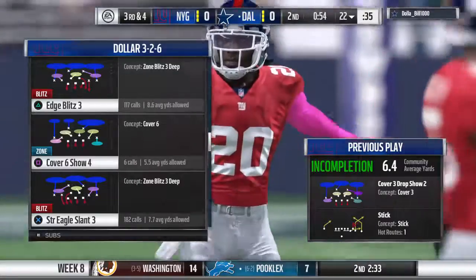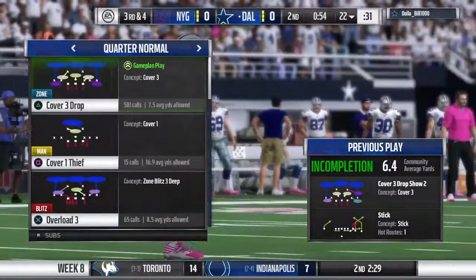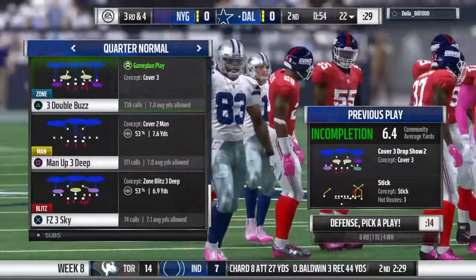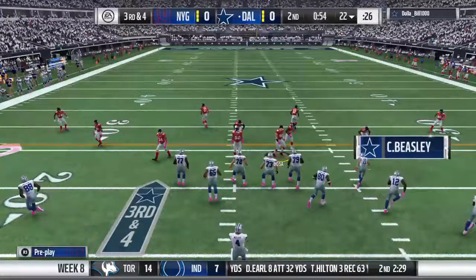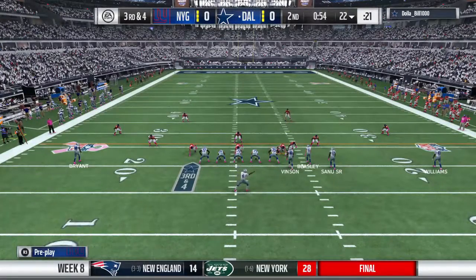And when all else fails as a defender, when you're not there in the coverage, your best friend is exactly what we saw there. A big play shot taken by the offense. Unfortunately, it ended in a big drop. Let's see what the defense dials up here. 3rd and 4. They come up in an empty set. 4 wide receivers, 1 tight end.